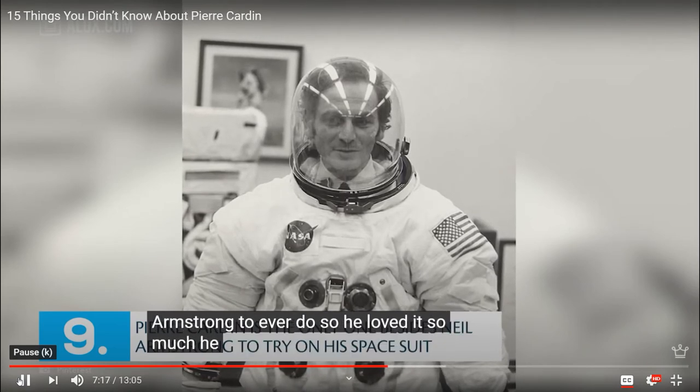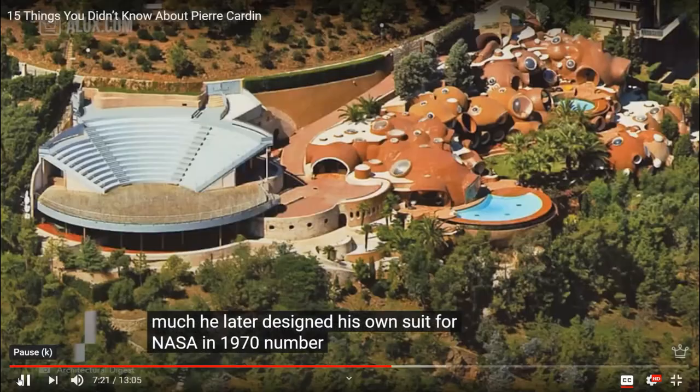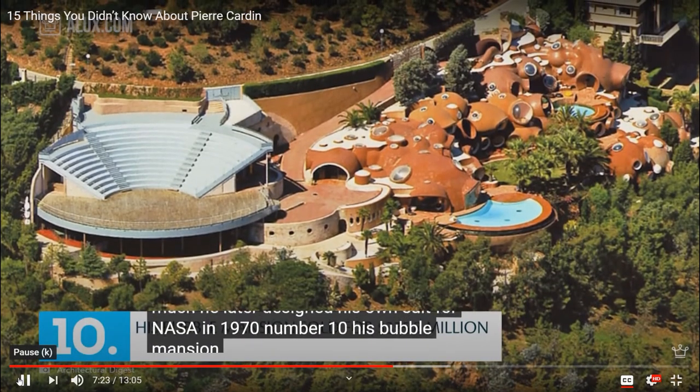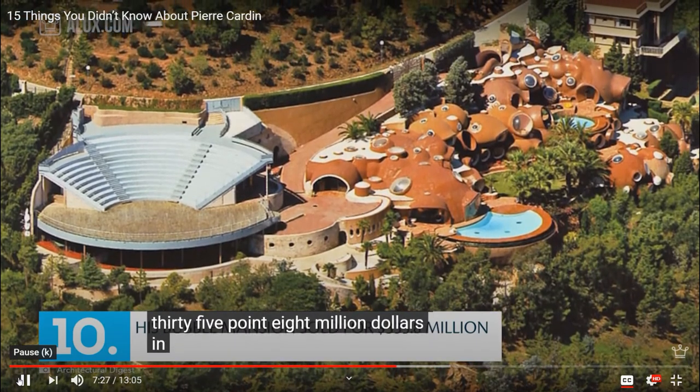He loved it so much, he later designed his own suit for NASA in 1970. Number 10. His bubble mansion sold for $335.8 million.